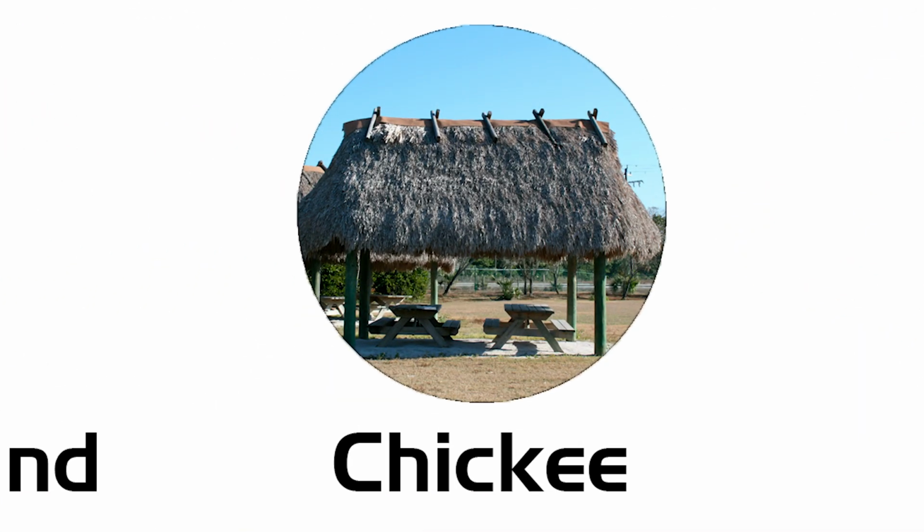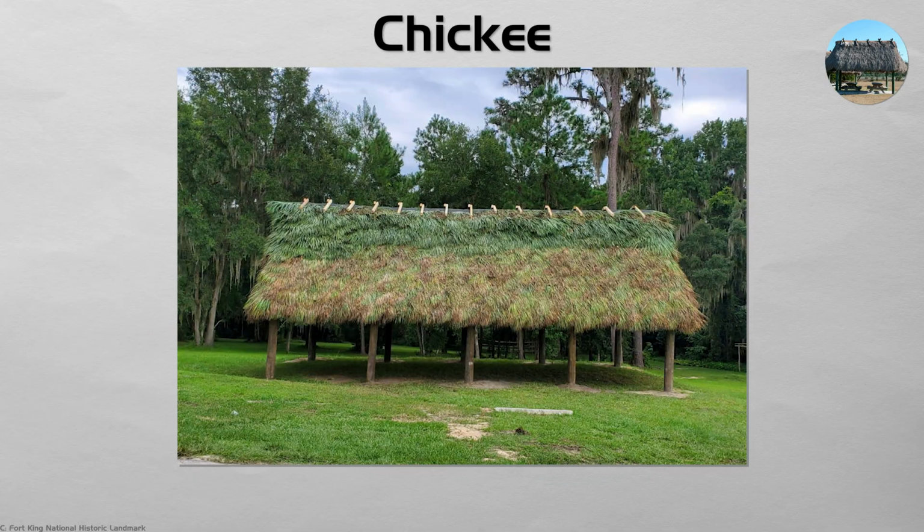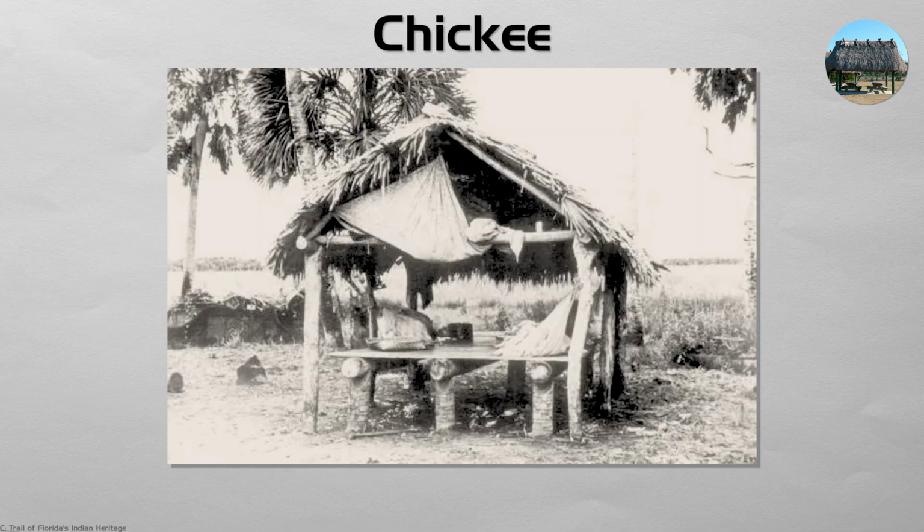Chickee. The Chickee is a structure perfectly adapted to the hot, swampy environment of Florida. Developed by the Seminole and Miccosukee people, it consists of a thick thatched roof made from palmetto leaves supported by cypress log posts. The key feature is that it has no walls, allowing for maximum air circulation to keep the interior cool. It also has a raised wooden floor to keep the living space dry from the damp ground. Its simple, open design is a direct and intelligent response to its climate.